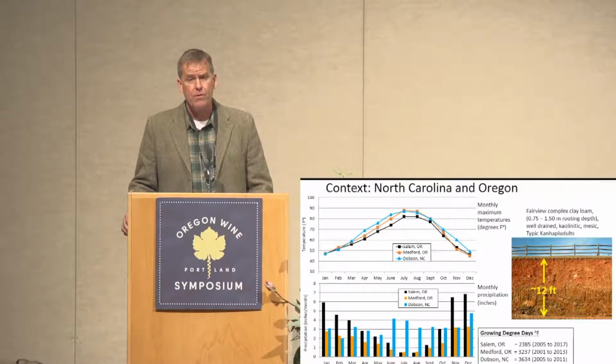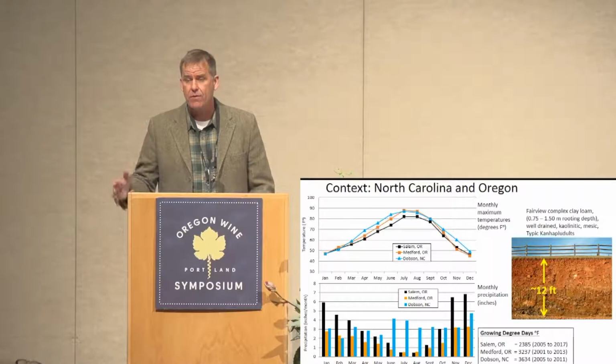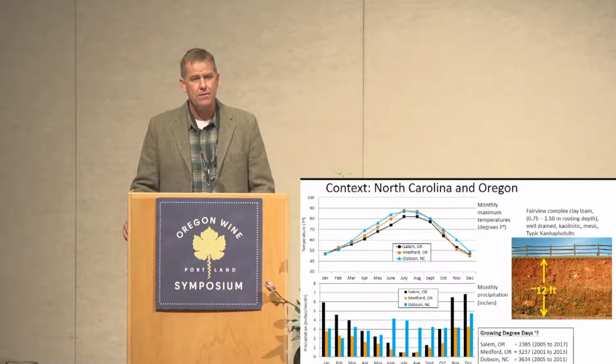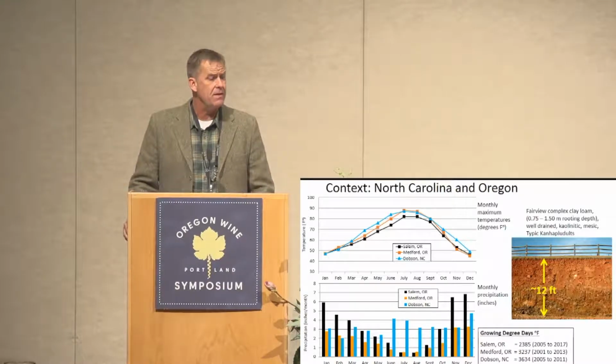We're generally warmer. We're about a Winkler. If you want to look at the Winkler regions, we're about a region 4, some years pushing a region 5. It's that warm. We have a long frost-free growing season. It's nearly 210 days frost-free. And we have deep, fertile soils.